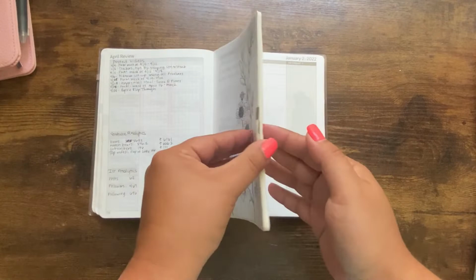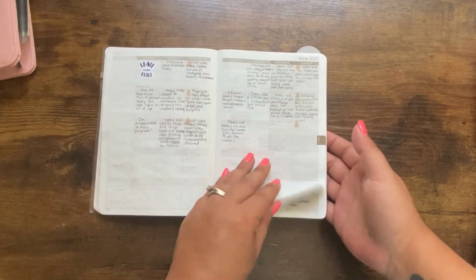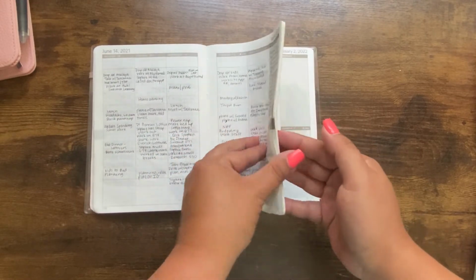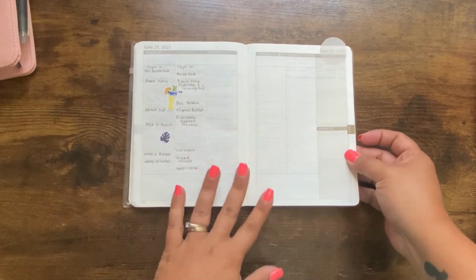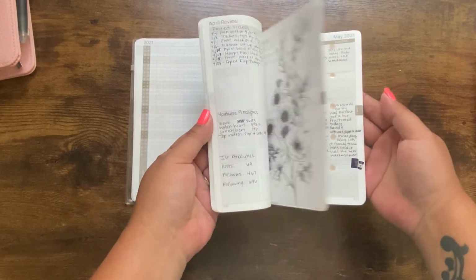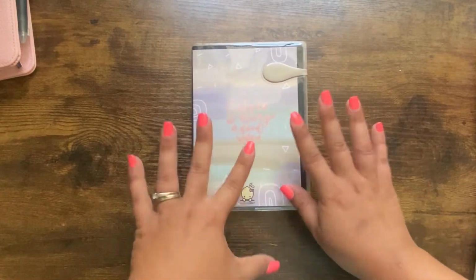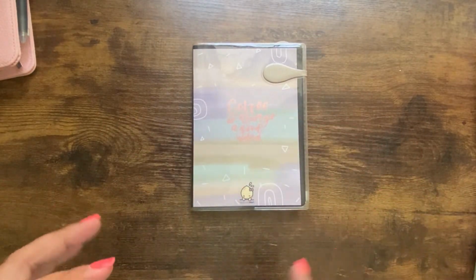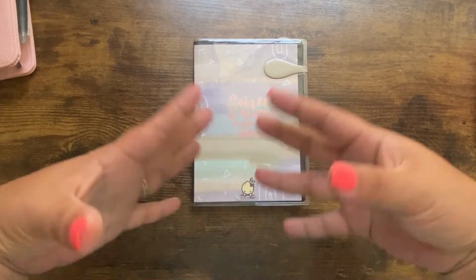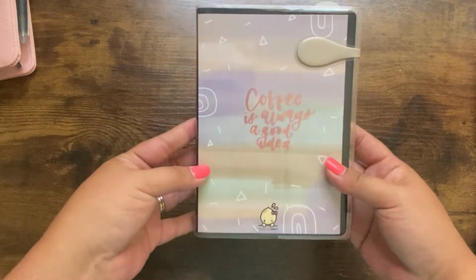So with that being said, I think it is so important for me to keep track of how I'm spending my time, just to make sure that, number one, I'm in alignment with my goals, but also so I can look back and see what I've been doing. I'm a firm believer that your time is your most valuable asset. So there has to be some type of way that you're able to keep track of your time. I guess, if that makes sense. I hope that was helpful.